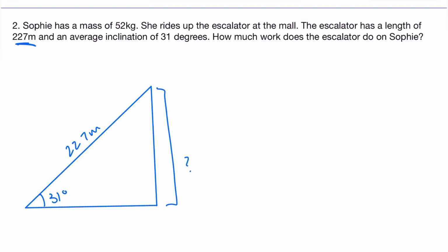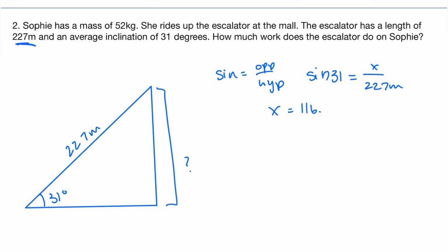So we need to find her vertical displacement. And we just have to find the vertical component of the escalator's length. And we can do this by using sine. So sine is opposite over hypotenuse. So sine of 31 equals x over 227 meters. So if we solve for this x here, we're going to get 116.9 meters. So now that we know the vertical length of her movement, we need to solve for work.